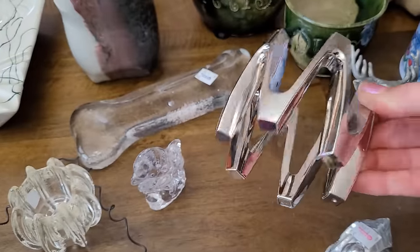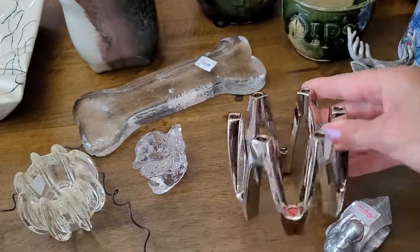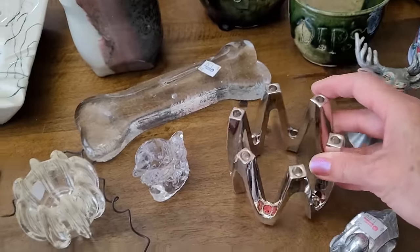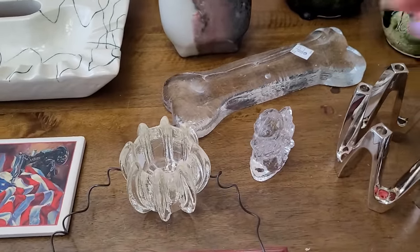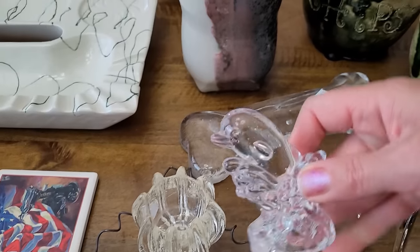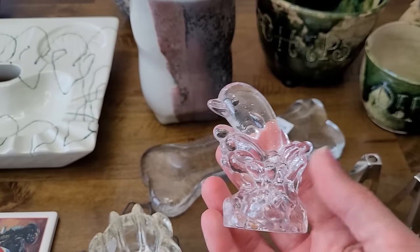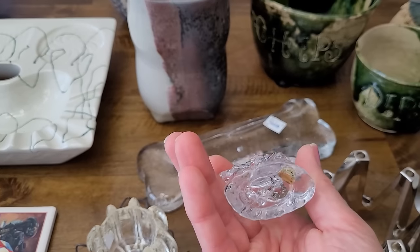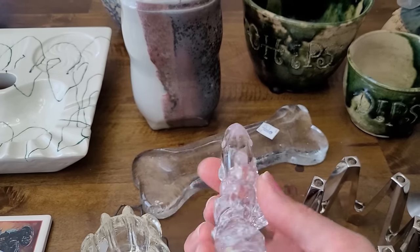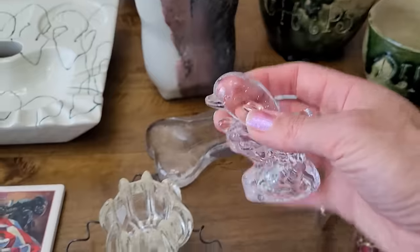I'm missing some price stickers. Either $1.50 or $2, I believe. I am going to ask $35. Next are glass pieces here. First is a little dolphin. So lovely. He's bursting out of the waves there. Sweet little face on him. I think he was 75 cents. I am going to ask $12.